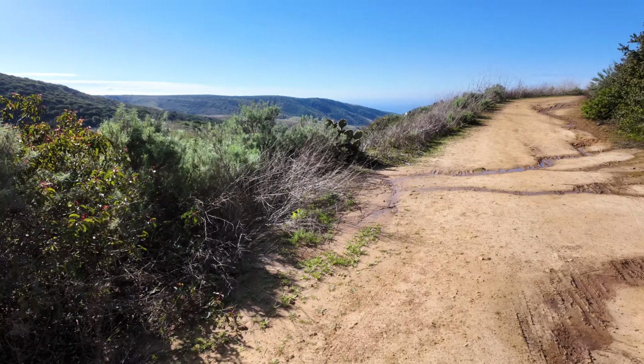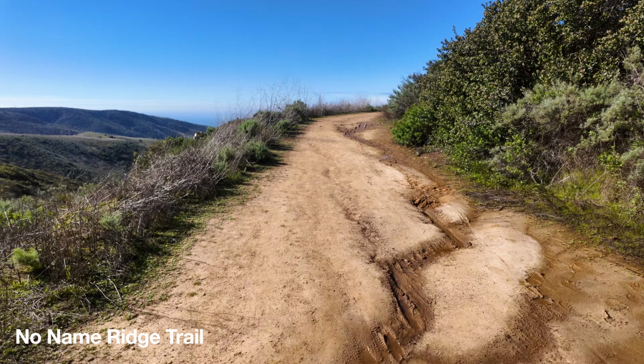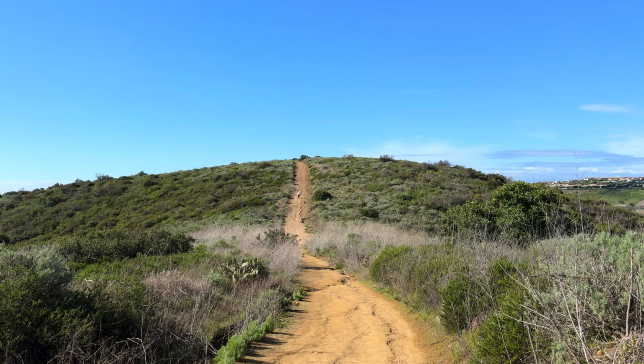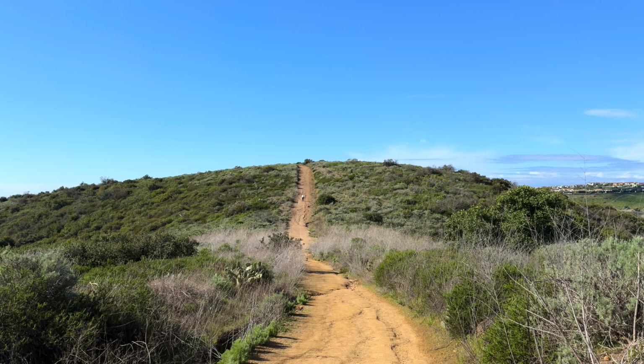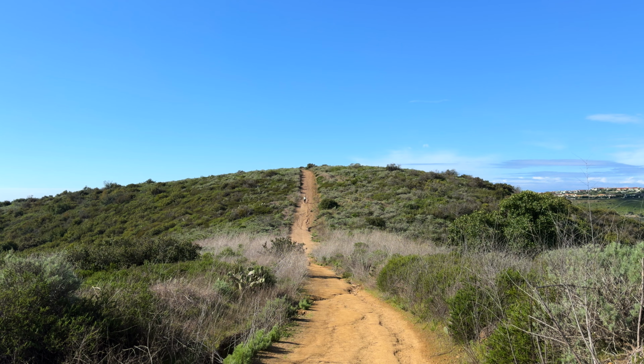We're going to go straight, and Pacific Ridge Trail becomes No Name Ridge Trail once we're in Crystal Cove Park. And as you go down, you're going to see it's a bit of a roller. There's some ups and downs. No big climbs on this hike, just a lot of these rolling type hills.